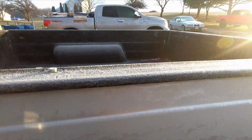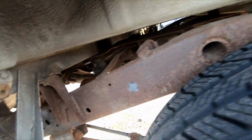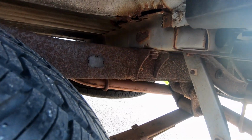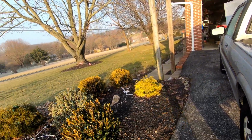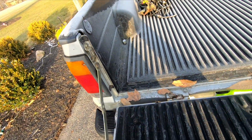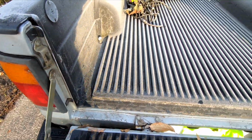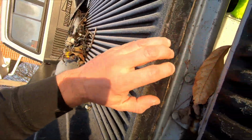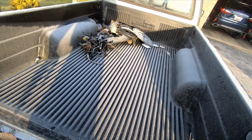There is rust in the bed right here on both sides. There you can see the frame. It's a lot of scaling, but nothing that is anywhere close to rotting through. So yeah, if you lift up the tailgate, works good. Let's see if this will lift up. The guy did it for us over there, but I don't remember. Yeah, you can kind of see up under there, but the rest of it looks really good. This has probably been in its whole life, and really all that's in here is the junk that I just threw in here.